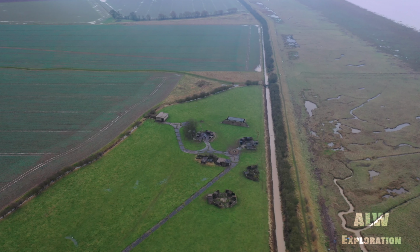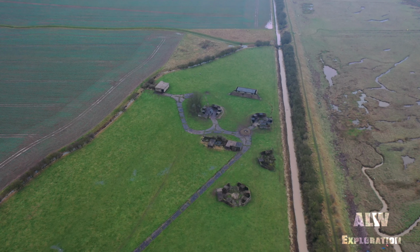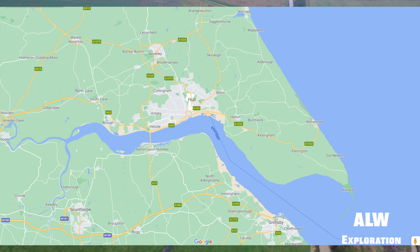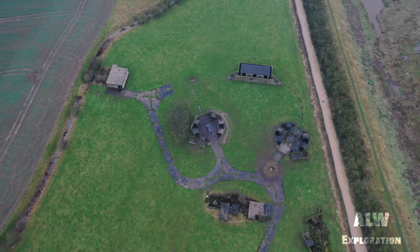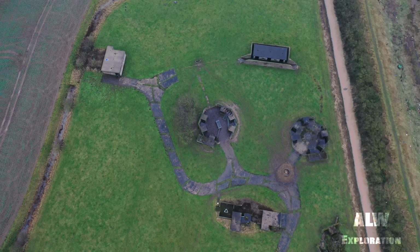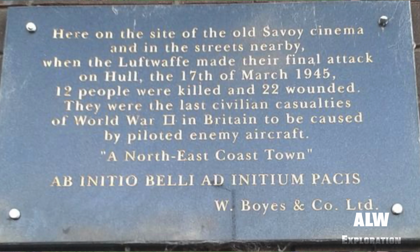Stone Creek Heavy Anti-Aircraft Artillery Battery was completed in 1941 and remained engaged in regular anti-aircraft contacts throughout the Second World War. This gun battery was positioned to protect the city of Hull. The last raid on Hull happened on the 17th of March 1945. At this late stage in the war, with Germany close to defeat, most civilians assumed the raids were over. The raid hit many homes and the Savoy Cinema, which resulted in 12 civilians killed and a further 22 injured. These were the last civilian casualties of the Luftwaffe in a piloted aircraft. A memorial now stands outside the former Savoy Cinema.